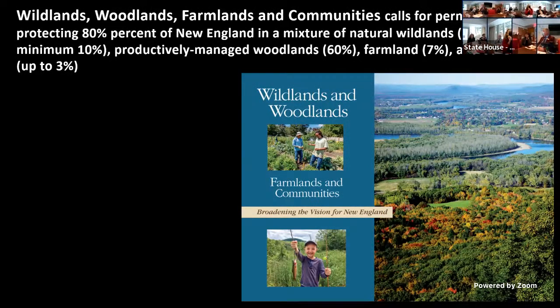So I just wanted to mention some of the features across the Northeast that have solutions on how we conserve biological diversity. One is this wildlands, woodlands, farmlands, and communities from Harvard Forest. David Foster has been the lead on that, which is calling for 10% natural wildlands, productively managed woodlands, 60% farmlands, and other. So it's sort of a goal for the Northeast.